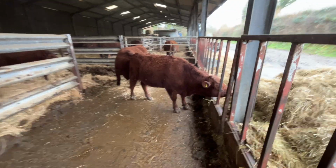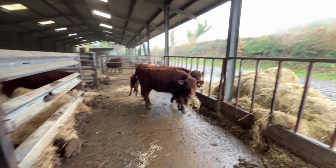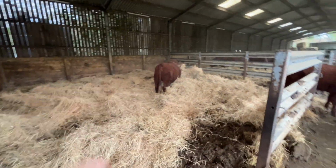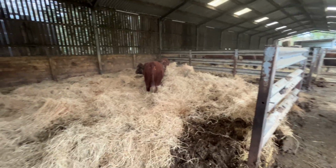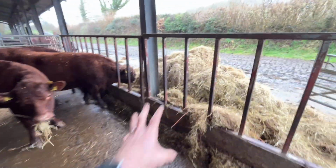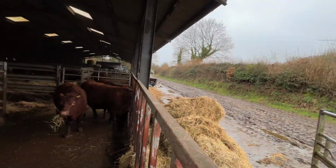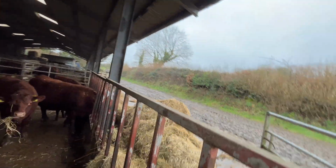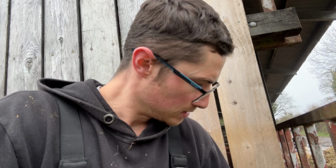Right, all done. I don't know why, but this pen are always more hyped up than next door. So they've gone a bit crazy, so I've done what I can. They're just getting a bit too excited, so I've left the core of the bale in the middle, and they can spread that themselves. Push their feet up for them. Just got to put the tractor away and pick up all the plastic that I've left on the floor there. And that'll be me done. I can take the dog for a walk, have a sip of tea. God, I'm thirsty. Should be quite nice.